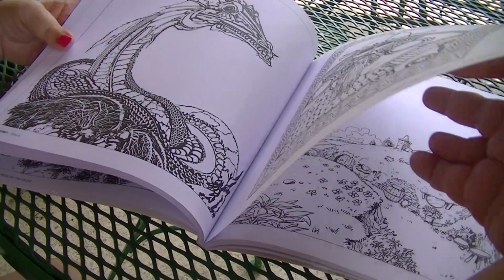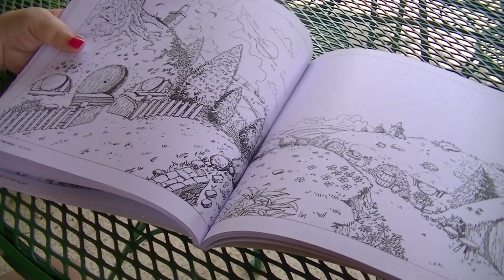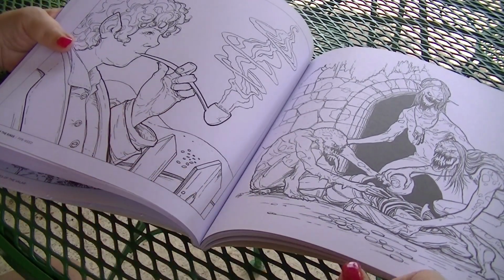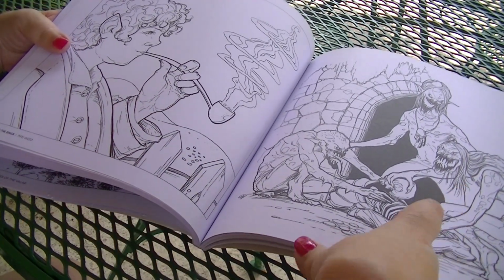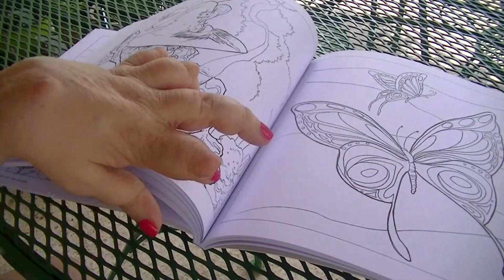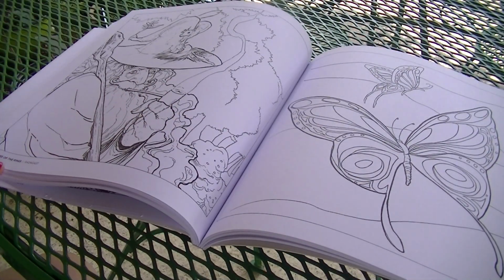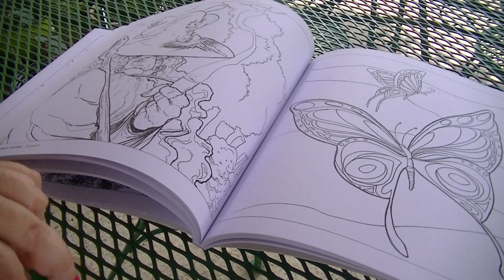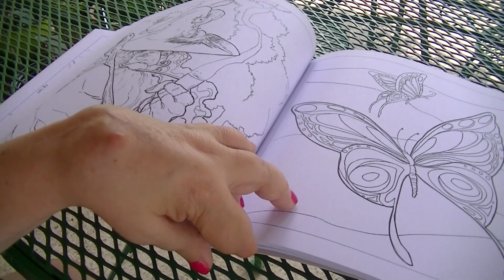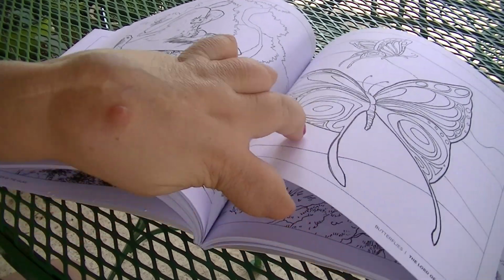Smaug. This is really creepy. Radagast. I just said to Keith, he was talking about a little while ago, I go, who's the one with poop in his hair? He said Radagast. That would be a pretty one. Easy to do.